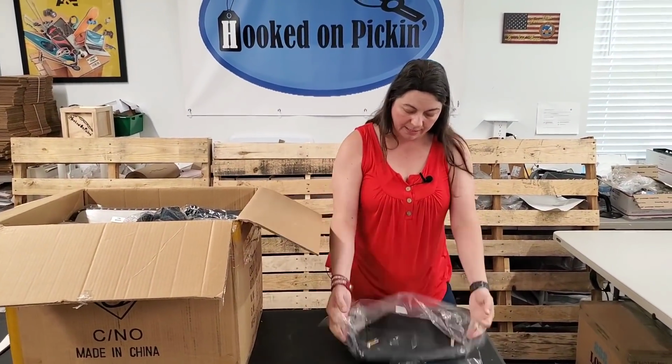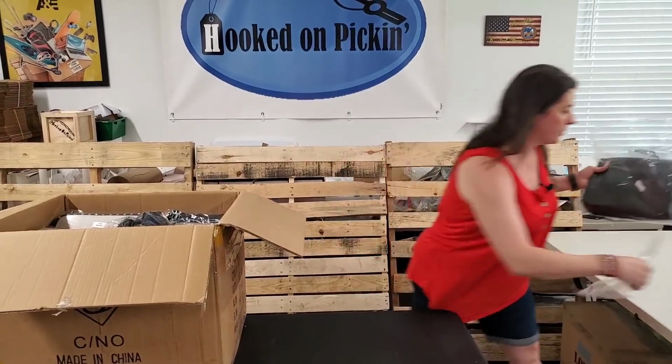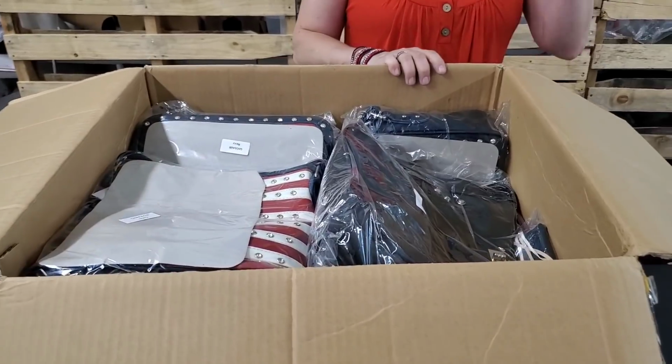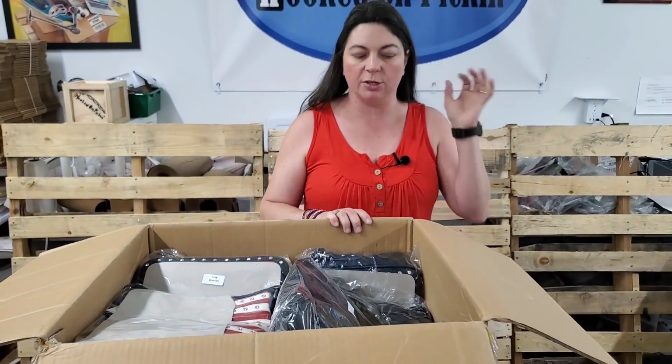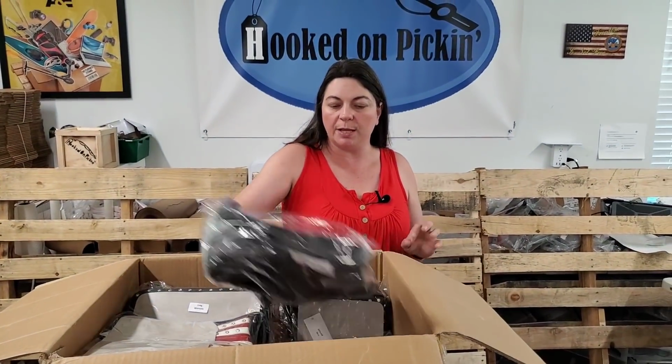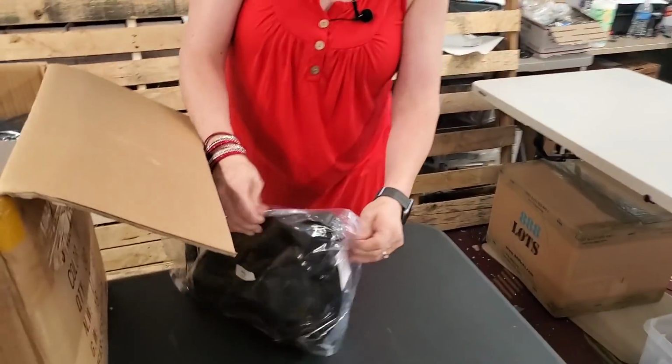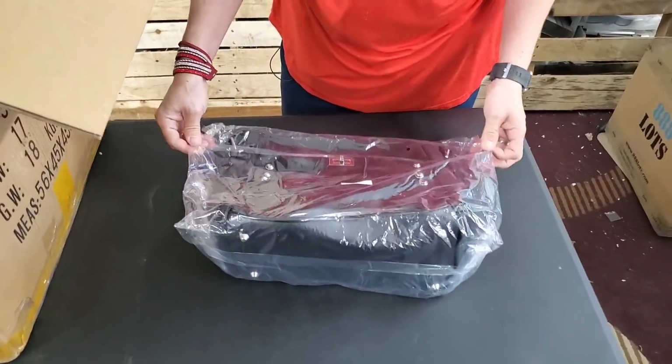Trying to keep them with their bags because they have the code if I want to reorder them. So that bag I just showed you also comes in white, black, gray, teal, multiple different colors. So if you like any of these styles, but you'd like a different color, just let me know because I can always show you the different options for colors.